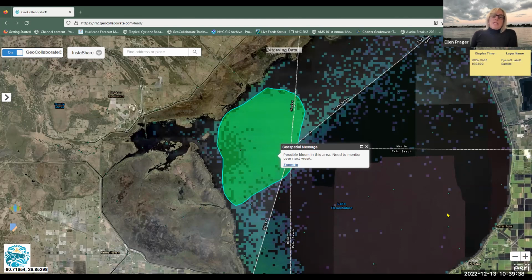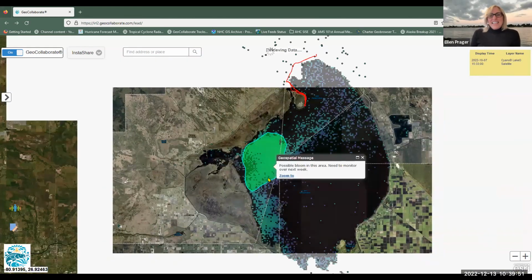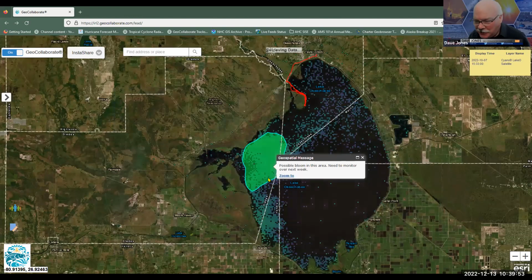So, be part of a collaborative session, and bring up the dashboard. And I see, before we go on to the next thing, Dave has been working hard to set up a geospatial message. Dave, what have you been doing now while we've been talking? I was just making the screen move while Chuck and Dwayne were talking.